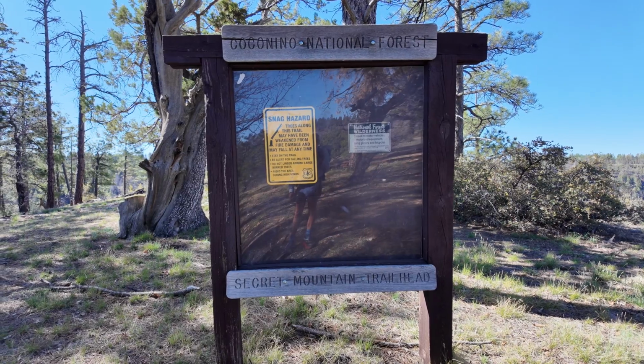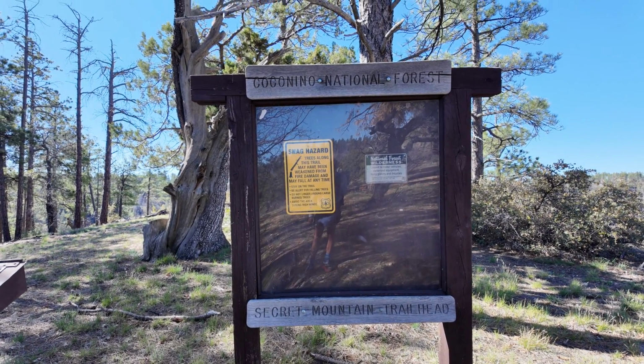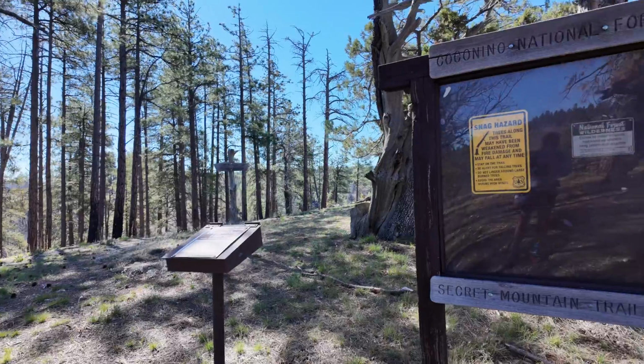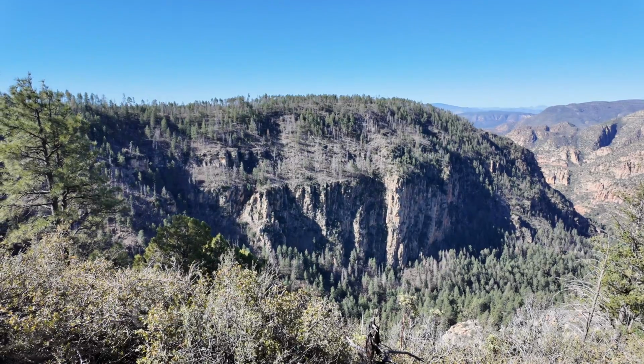Right, I'm heading into another wilderness area, Secret Mountain Wilderness. I'm still in the Coconino National Forest. Another trail register for me to sign. Oh, look at that. Oh, I'm going to have to get a close up of that.